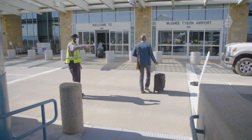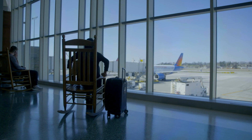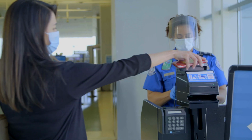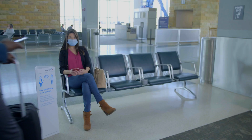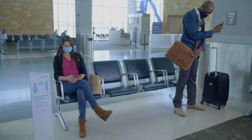McGee-Tyson provides service for business and tourism and leisure, and then also a very important role for our national military system. As the Airport Authority, it is our responsibility to make sure the airport provides a safe, accessible, and affordable air travel experience for our community. This new runway system has prepared the foundation for us to serve the community's aviation needs for the next 50 years and beyond.